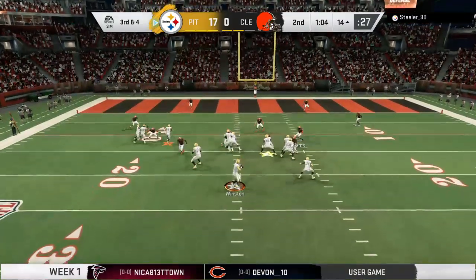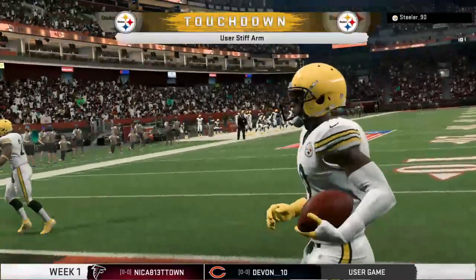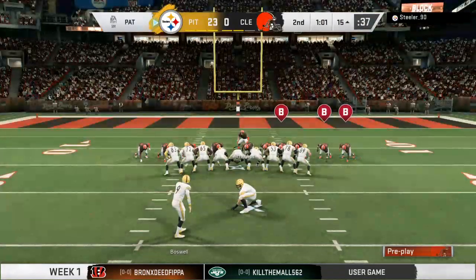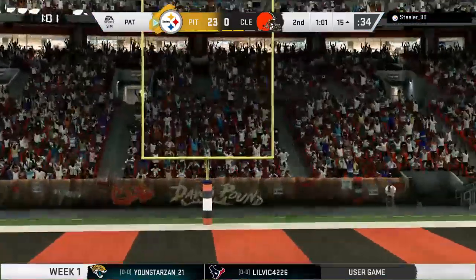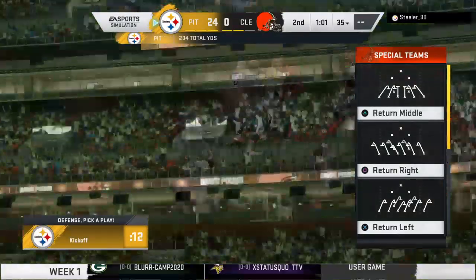From the shotgun, it's Winston. And it's caught, and he's in. Touchdown, Steelers. Juju Smith-Schuster on his way to a monster game, 3 first-half touchdowns. And the Steelers broaden their lead. Boswell is good with the extra point. And the rout is on here in this first half.